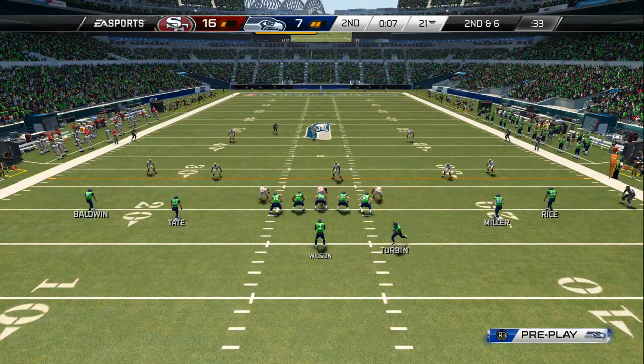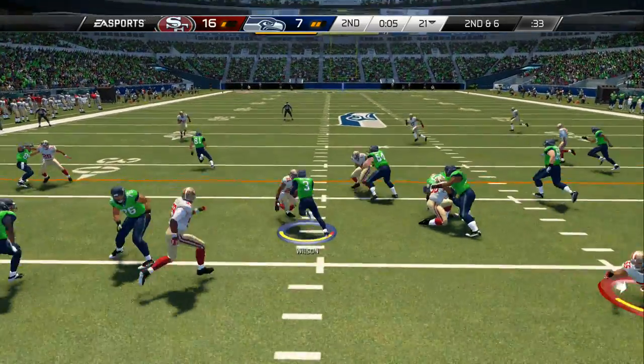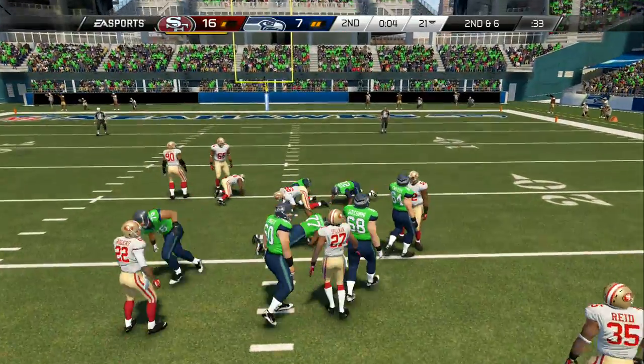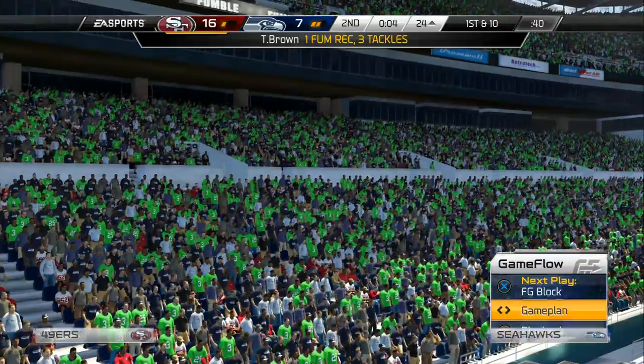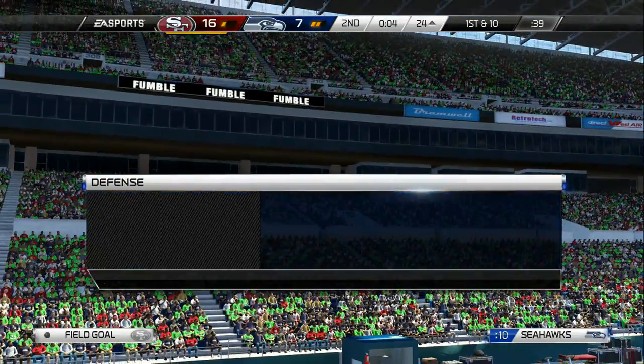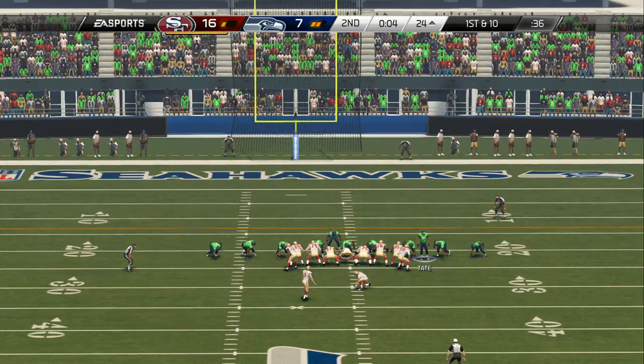Tate's lined up now as a slot receiver. Second and six. Ball's on the ground. This one's going back the other way. That was just a terrible job by the offensive player that time. Protect the football. No excuse for fumbling a football in a situation like that.